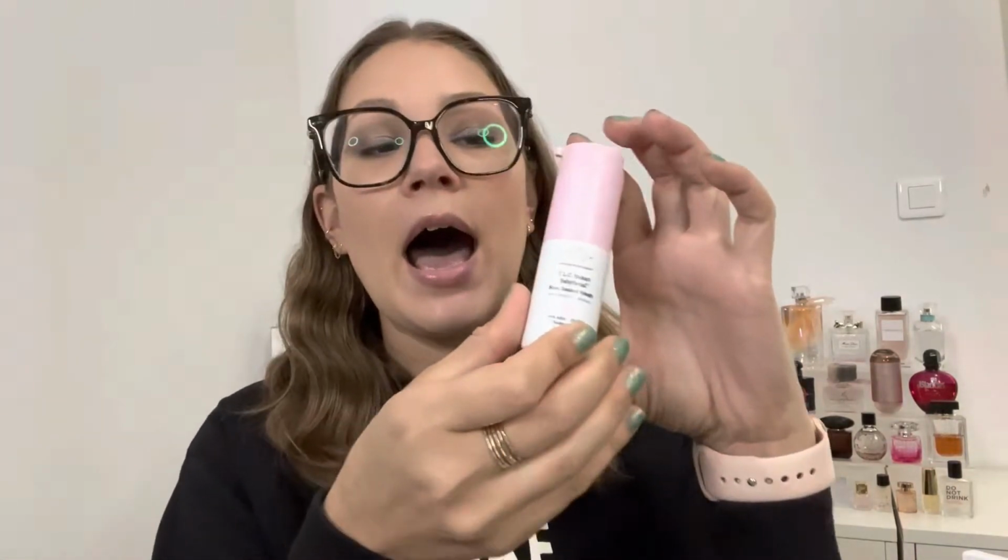The last mask that I have is the Drunk Elephant TLC Sukari Baby Facial. This is the small version. It's half a fluid ounce. I purposely buy the small version of this. The big version, again, is just too big.